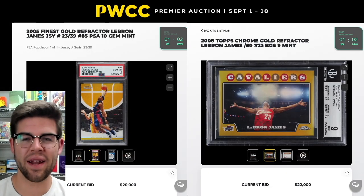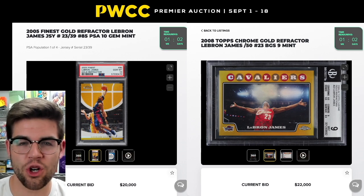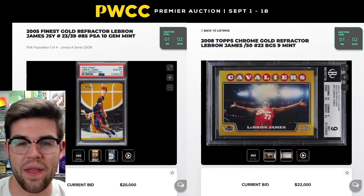For our first debate, those of you that have followed SlabStox for a while, I'm sure you knew that this debate was going to be in here. The 2005 Topps Finest LeBron James Gold Refractor jersey number 23 out of 39 PSA 10 up against the 2008 Topps Chrome LeBron James Gold Refractor numbered out of 50 BGS 9. In my opinion, these are the two best non-rookie cards of LeBron that were made.